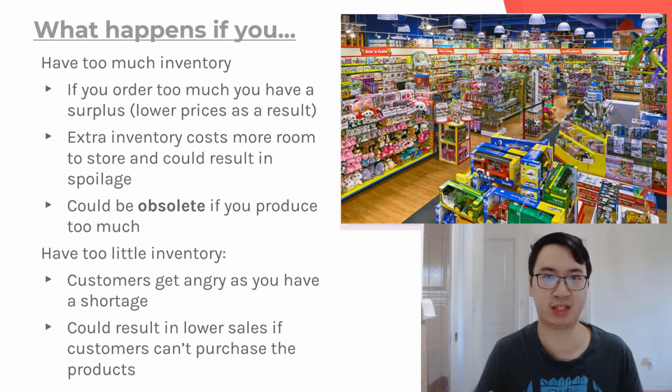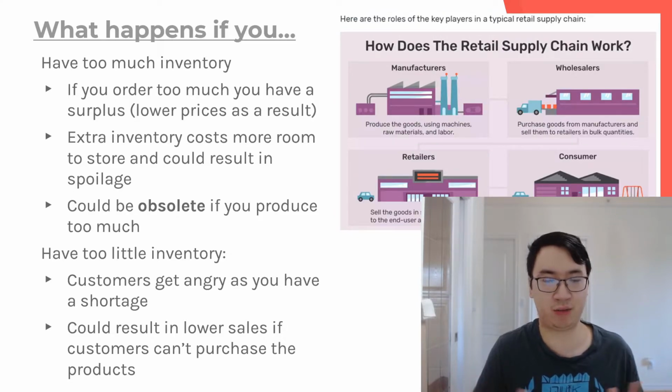And with the toys that you don't sell, you're going to have to lower those prices, and that eats into your profits. And you could run into a risk of obsolescence if you produce or buy too much. So that's if you have too much inventory.